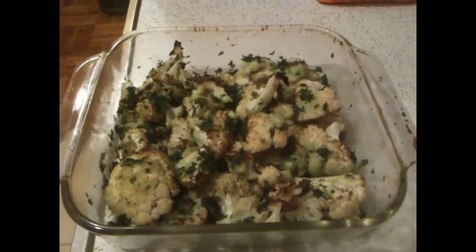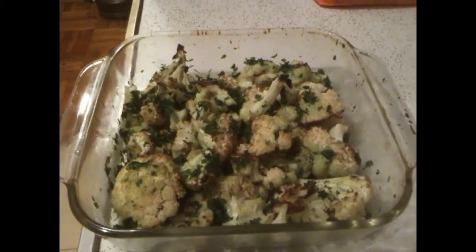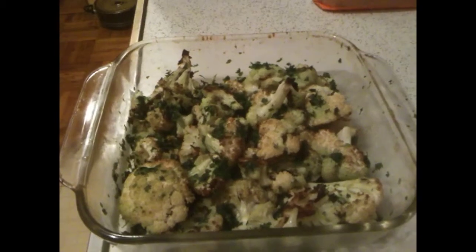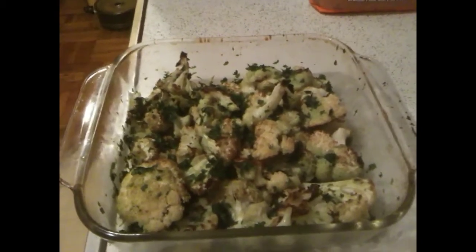Here's the finished product. I used about half of my parsley mixture, the other half will be frozen. And this will make a great side dish. I'm considering cooking this again for Thanksgiving. This was more or less just a trial run, and I think it turned out really well.